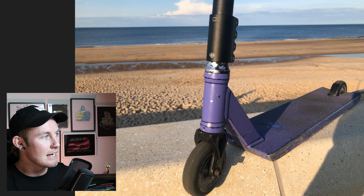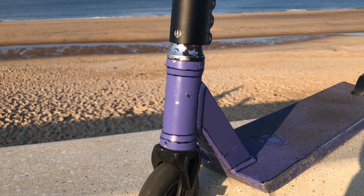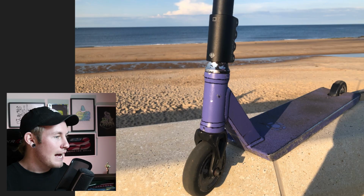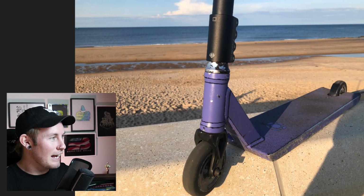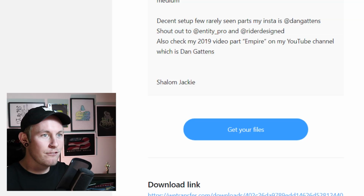Headset, BSD, tall stack headset, Urban Art 6x23 V4 bone deck, not your SIG though, lol. And it has a heli crusty purple paint job. Yeah, what's with the Sharpie? Attic Relentless Fork. Eagle X Addict Holocore Radix Wheels 115, and the hardness is medium, and your scooter's making my pee-pee hardness hard AF. Decent setup, few rarely seen parts.